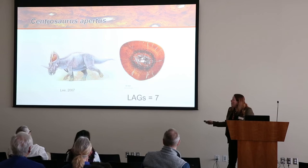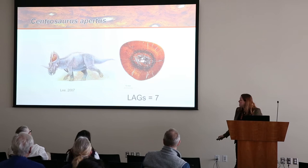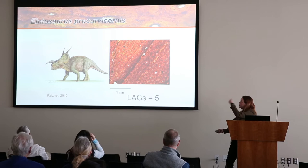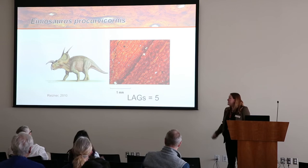I also looked at Centrosaurus, from Alberta, Canada, also a large quadrupedal ceratopsian, and this is one of the thin sections that I reanalyzed. I counted the rings, and there were about 7. Okay, so that's interesting. Then Einiosaurus in Montana. This is the one that has a big hooked nose, which is very cool, makes it a really good bottle opener. I might have one. They actually have 5 lines of arrested growth. So this is Montana. Okay, so that's interesting.